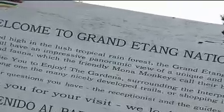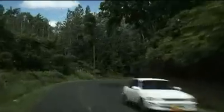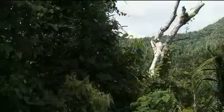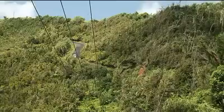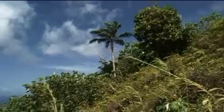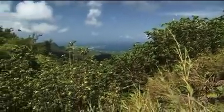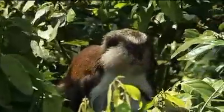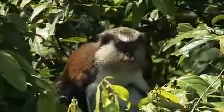Way up in the heart of the island is the Grand Etang Forest Reserve, the Grand Etang Volcanic Lake, and the Visitor Center. The lush forest dominates the landscape, but because it's higher up, the temperatures are a little lower than the rest of the island, so it's a great way to get out of the heat if you're suffering. Ideal for hiking and trekking, it's now preserved as a national park to protect the natural environment and has some great views back across the island. Don't forget to watch out for the little Mona monkeys along the way.